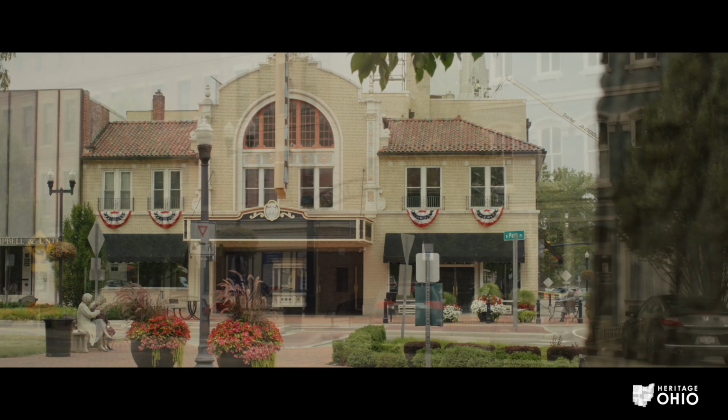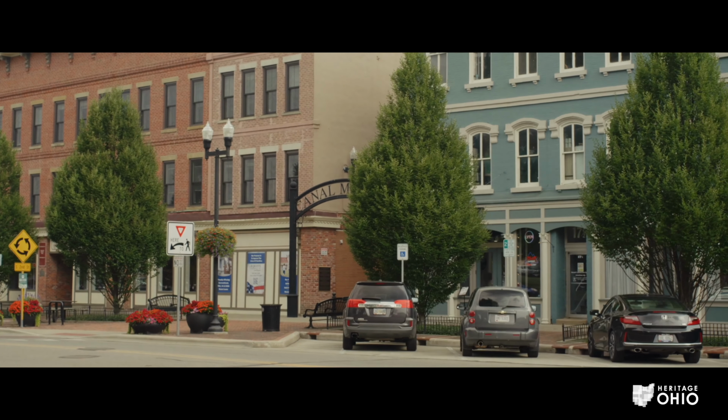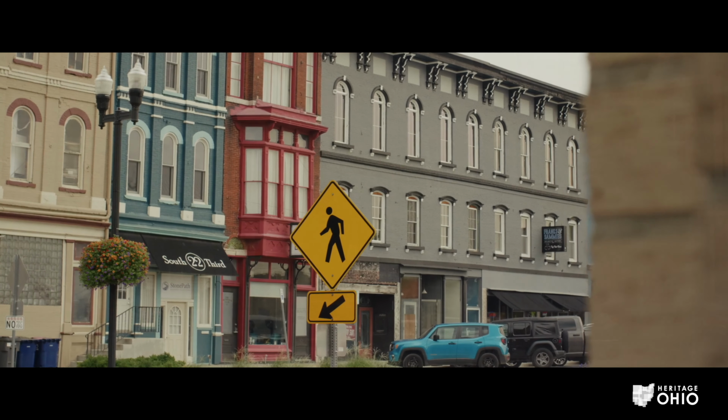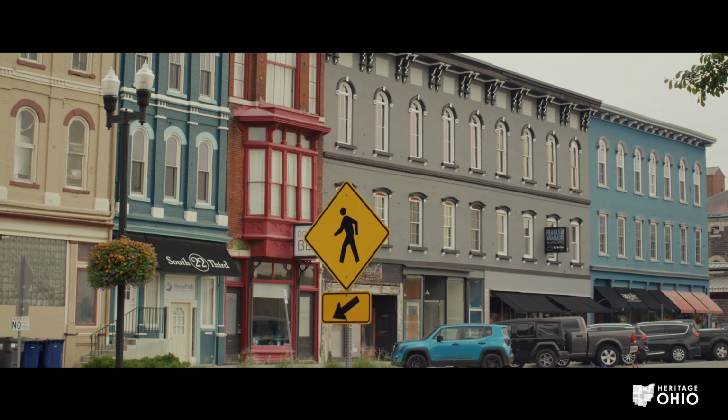Across Ohio, many historic downtowns are experiencing a long overdue renaissance, with a renewed appreciation for the historic structures that embody the history of the community.